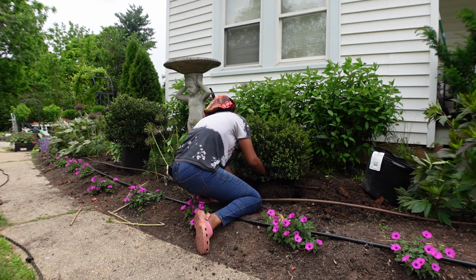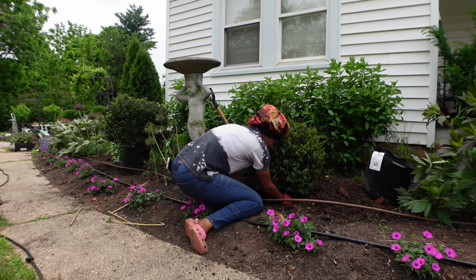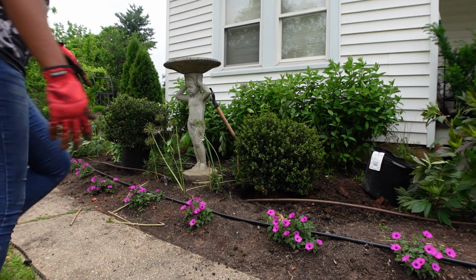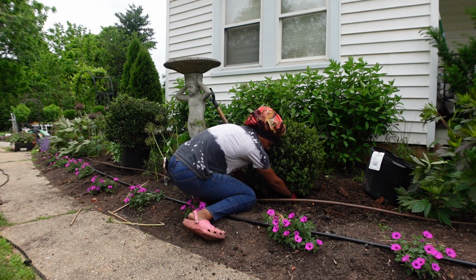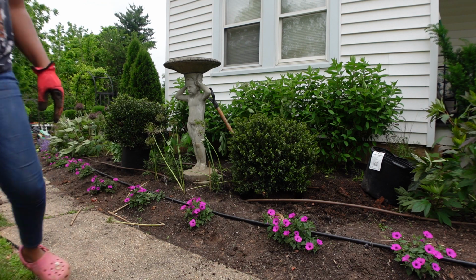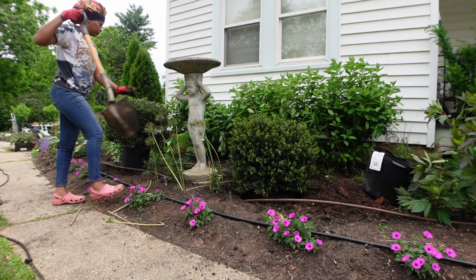Just look at it, friends. Only one placed already, and where you see the black container on the right, that's where the second one would go. Okay, but the one placed in the front looks so amazing. I did not plant it yet. I did not backfill, but just sit in the hole to see if I need to move it forward, to the side, or if I need to go even deeper. But I'm loving it already.